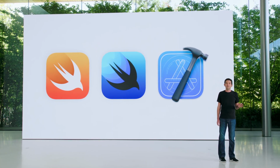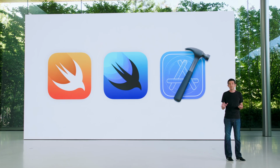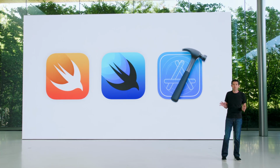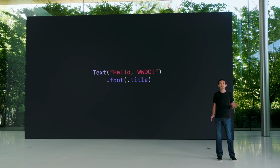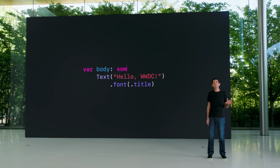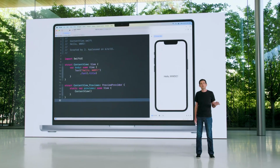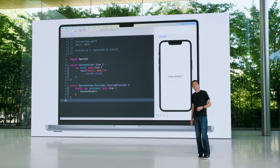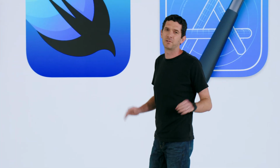Tight integration in a development platform like this requires that all 3 pieces be designed and evolved together, both driving and driven by one another. Swift result builders were inspired by SwiftUI's compositional structure. SwiftUI's declarative views were enabled by Swift value types. And Xcode previews was specifically designed for and enabled by both. Now, the result is the best development platform that we've ever built.